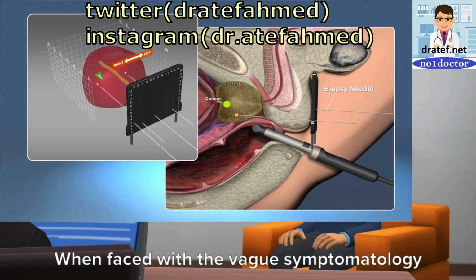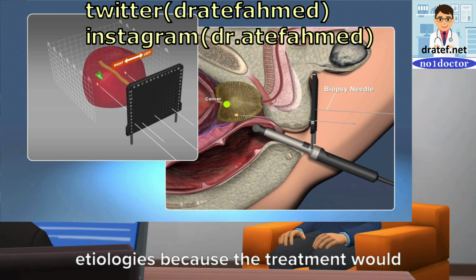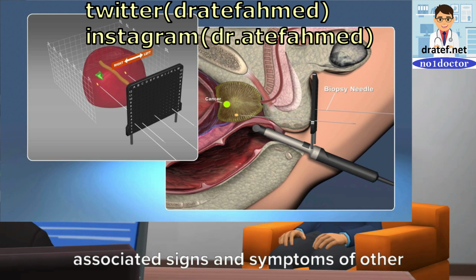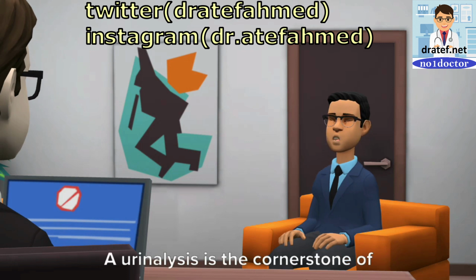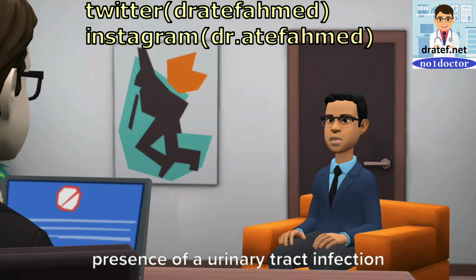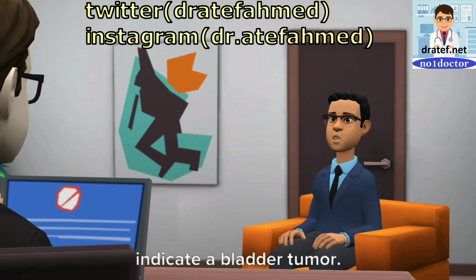When faced with the vague symptomatology of prostatism, the initial duty of the physician is to exclude other etiologies because the treatment would differ. This exclusion process begins with obtaining a history and looking for associated signs and symptoms of other disease processes. A review of systems should entail a search for neurologic abnormalities. A urinalysis is the cornerstone of laboratory testing to exclude the presence of a urinary tract infection or microscopic hematuria that might indicate a bladder tumor.